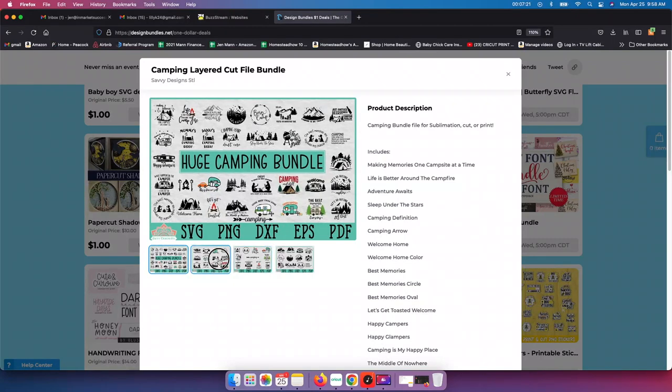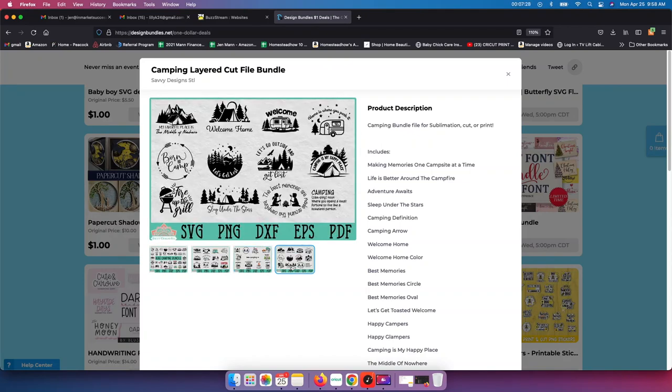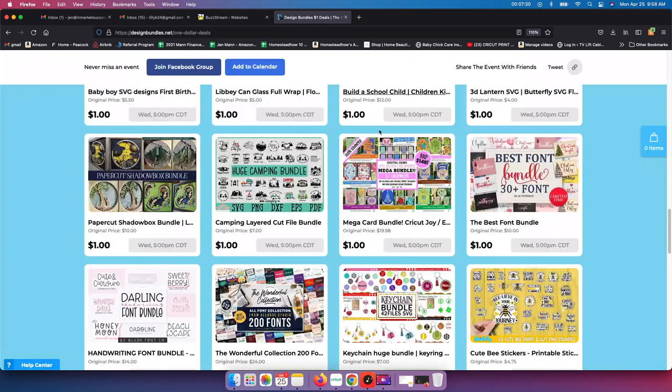Another camping one. I think this one is really, really awesome. Again, you can make decals out of it, put it on your campers, you can make signs out of it, you can put it on coffee mugs, on plates, you know, whatever you want. I think that's a really cool one. That one's marked at $7.